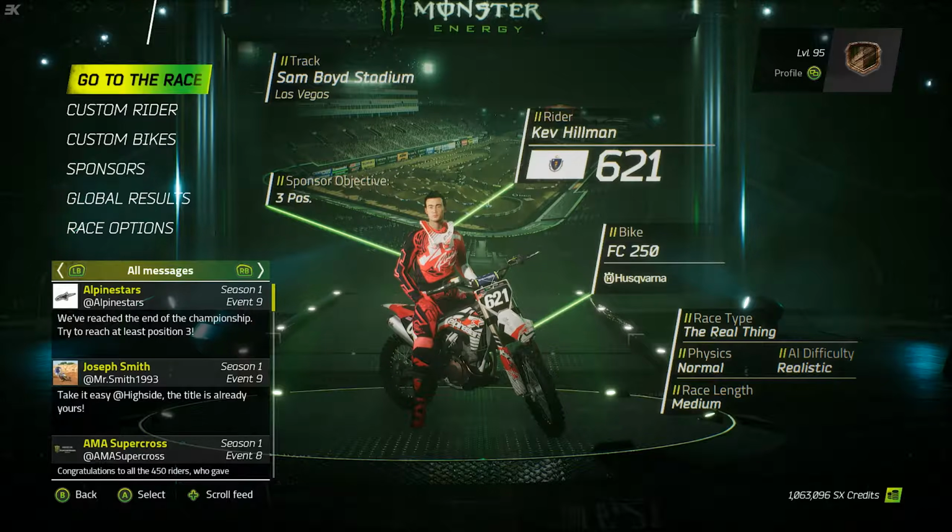It's going to be tough for Hillman to even make it through to the main event, and it could be decided by that. We've reached the end of the championship. He has to try to reach at least top position 3. If he does that, he'll be guaranteed the title no matter what Osborne does. He does have to finish in the top 3.